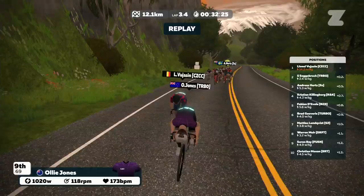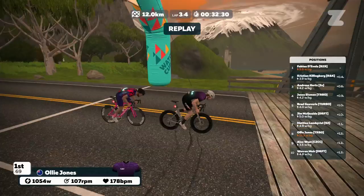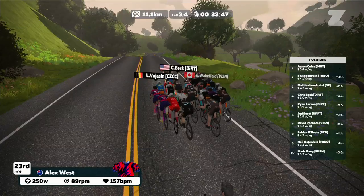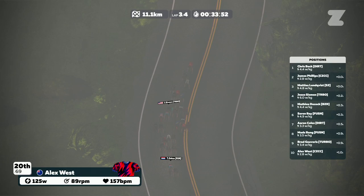The sprint unleashed for the third sprint point of the day. Just see the effort from Ollie Jones there. Brilliant to see. Yeah, over 1,000 watts for around 15 seconds there. He's on a turbo. That is really, really high numbers. So, yeah, deserving winner in the sprint competition. Let's hope he's still got those legs for the finish, because he's, I think, in a strong peloton of 29 at the moment. He's going to need them.